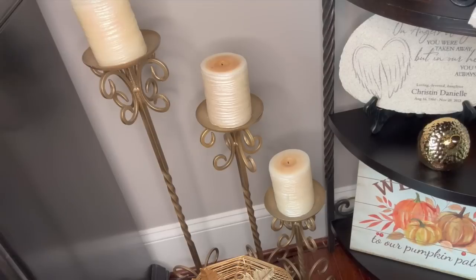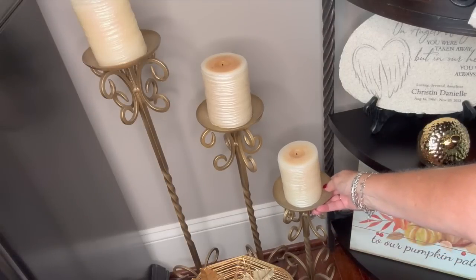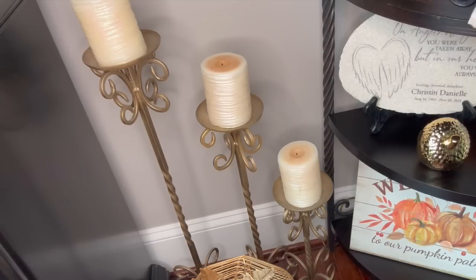1, 2, 3. I got those at the Minuteman Mini Mall. And they came with those candles. And I've only lit them once during a home tour, and they really didn't stay lit very well. I'm assuming those candles are very old. And I think those probably were another color and somebody painted them gold, but I love them.